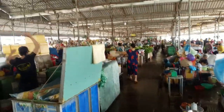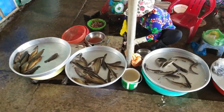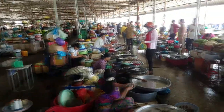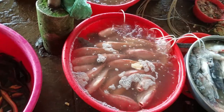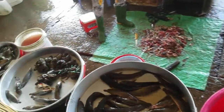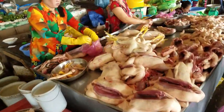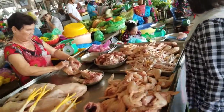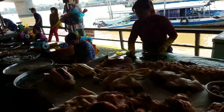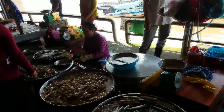So this is the market the Vietnamese used to use. Everything here would be alive except the chicken. And if you buy it, then she cleans it right there. Red tilapia, eel, varieties of other fish, frogs. Clean already. This is called the wet market.